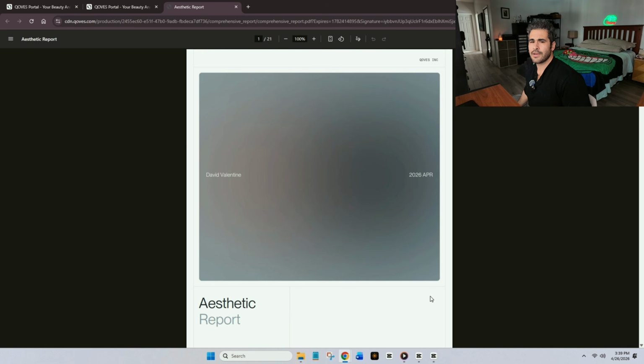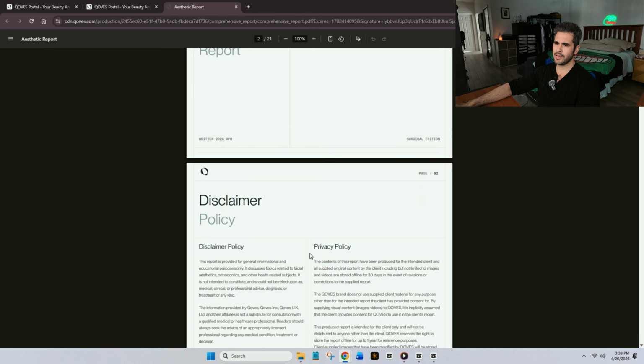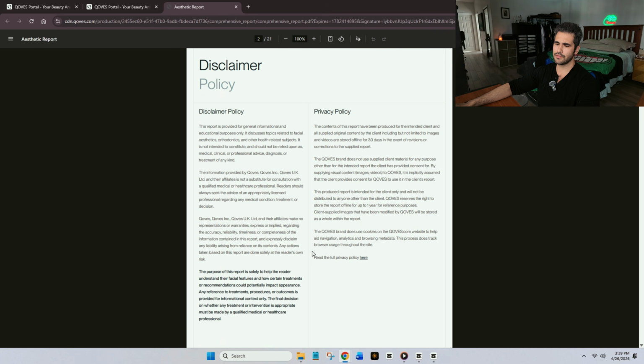All right, what am I looking at here? This is 21 pages, aesthetic report. Thought this was my surgical report. Let me close this real fast and just make sure I have the right report here. Let me download the PDF. All right, so let's just call it aesthetic report. All good. So it looks like the second page is 21 pages, so it's longer, but some policies, glossary.